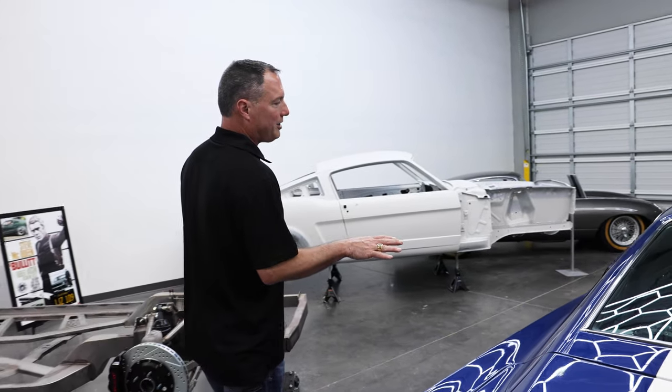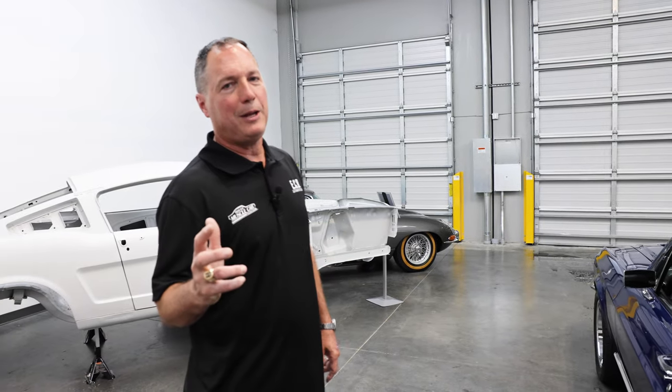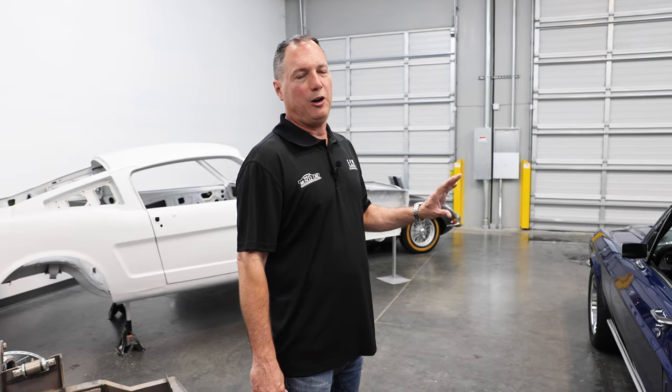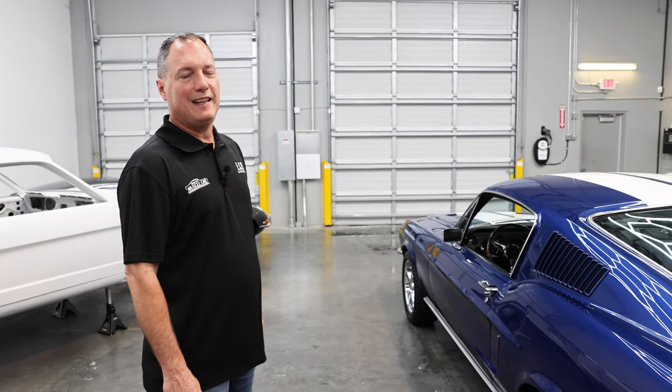No matter what you order, this car is gonna be fun to own, fun to drive, it's gonna have a warranty. You're gonna be able to hop in it and go at any point and have a great time. It's the easiest way to own a classic American car. Just beautiful, fun, easy. And that's ECD.